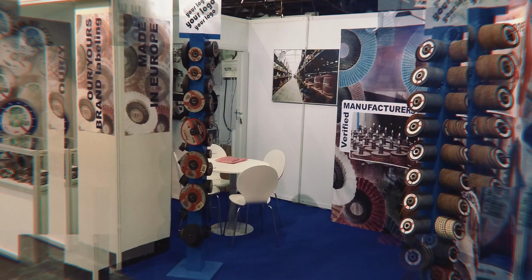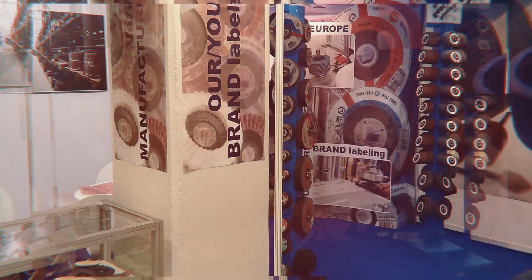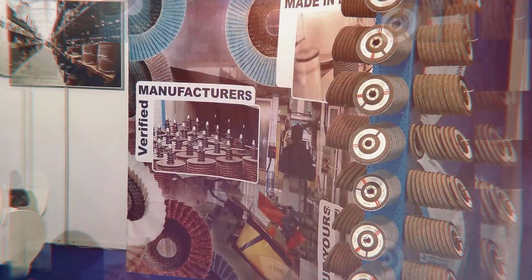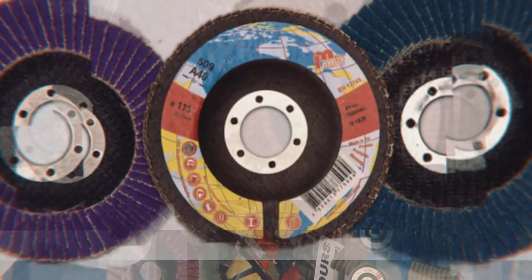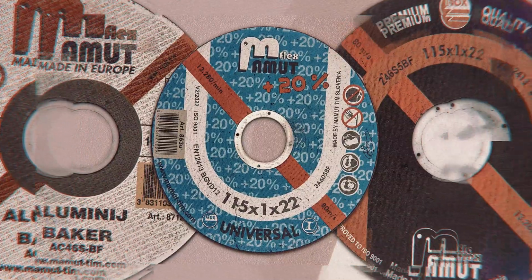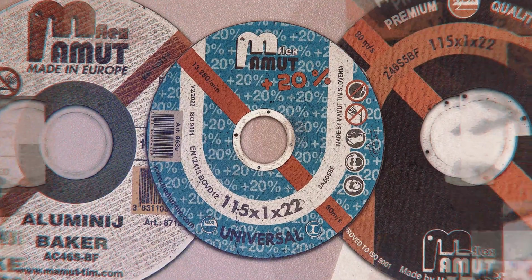We also traditionally attend the hardware show in Cologne, where we present our range of products and novelties and where we get together with our existing and potential customers. In this way, we strengthen the image of the manufacturer of grinding products of our own brand or that of our partners.